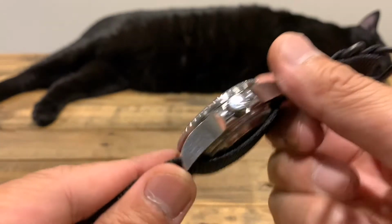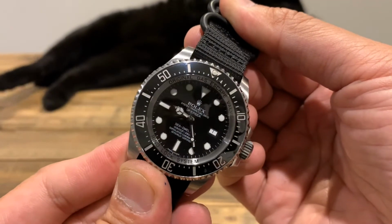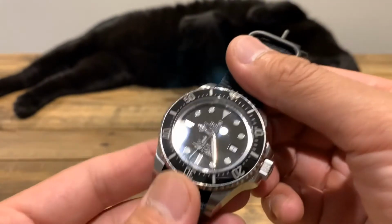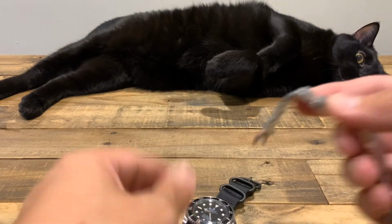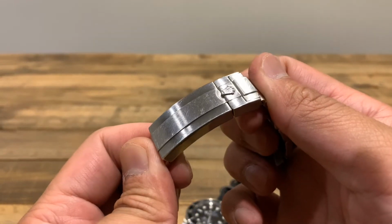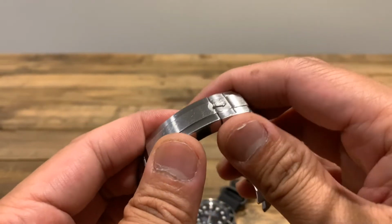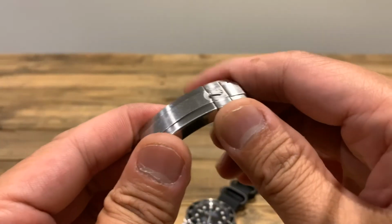Now this watch is powered by Rolex's caliber 3135. It has an anti-magnetic hairspring, so it won't be affected by magnetic fields. What's cool also about this watch, and let me just show you the original bracelet that it came with. What's cool about this bracelet is that it comes with the Glidelock system, and I'll show you how that works. So let's say you're wearing your watch and it's getting warm outside and your wrist starts to expand and your watch is getting tight. So you would like a little bit more room.